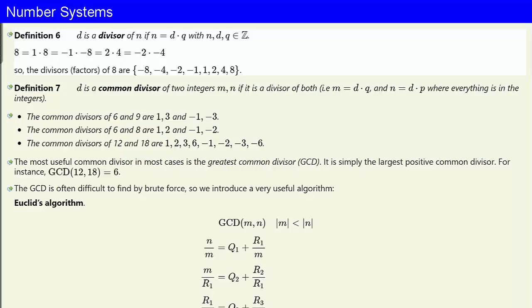Now, the first notion is that of a divisor of an integer. And that just means that it's a factor. That is, the integer n has d as a divisor if n can be factored as d times some other integer q. And when we list the factors, you have to take into account that we're working not with natural numbers, but with integers. So we have to allow for negative factors.